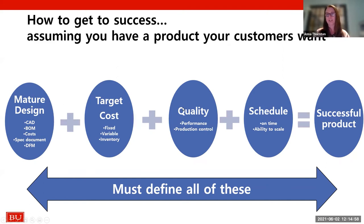My daughter's kindergarten teacher had this great phrase, which is, if you don't ask for it, you get what you get and you don't get upset. And so if you don't write this stuff down, if you are not incredibly clear about what you want your factory to do, they will do what is expedient for them or what they think you want, not necessarily what you actually want.